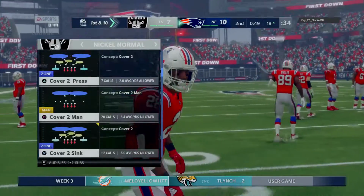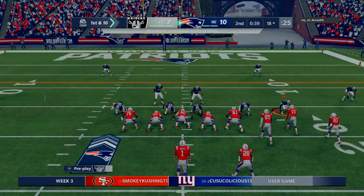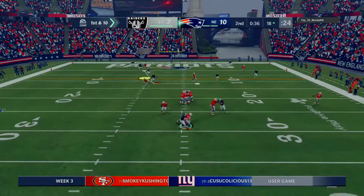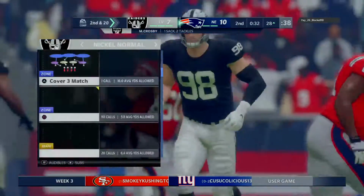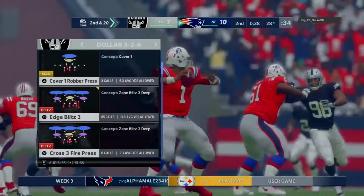Now, this is an example of breaking down a defense, because on a lot of these runs, he's getting past the point of attack, and guess what he's doing? Forcing the secondary guys to have to make a lot of tackles. And they're going to get him. He's sacked back around the 28. The second-year man, Max Crosby, the one who brought him down.